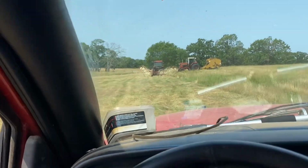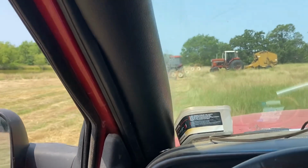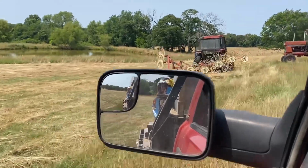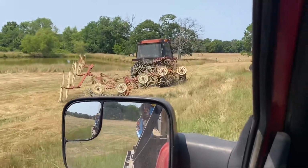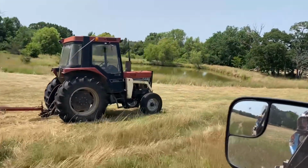It's kind of difficult. Here's the equipment we're using. It's an S&H V10 V-Rake, 10 wheel. We've used that for several years. And a 585 XL Case International.